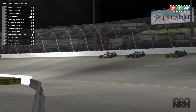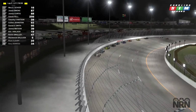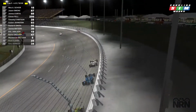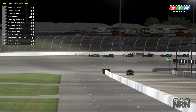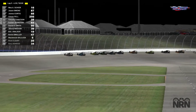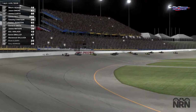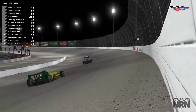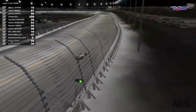And Westshire has backed the field way down from the iRacing safety car. He wants to set the pace. Pace car already in off the racetrack. Shire barely into turn number 4. And he's going to bring the field down very slowly. Grabs a loud pedal onto the front straightaway. Green flag's out. We're back underway. Shire will be the early race leader.